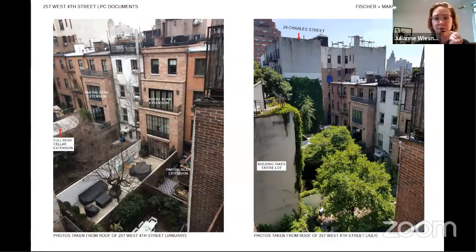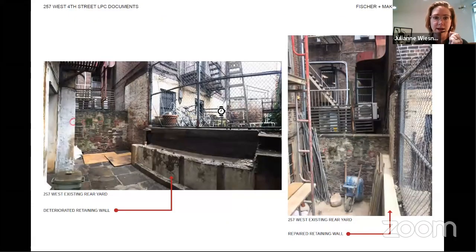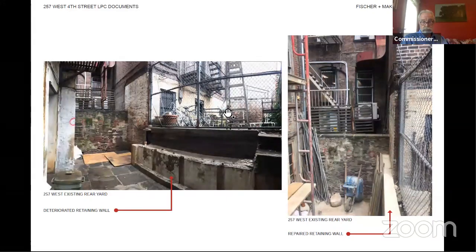Finally, these slides consist of photos of the conditions within the block, indicating some existing extensions here. In this slide, you'll see existing and proposed. Note that on the proposed building, which is indicated over here, the below grade addition is not going to be visible. It's not even visible from within the block. And lastly, these are existing conditions at the rear yard. And that's the proposal.